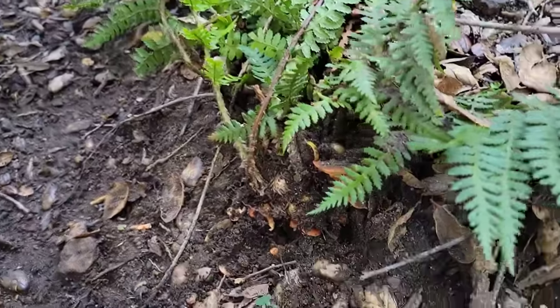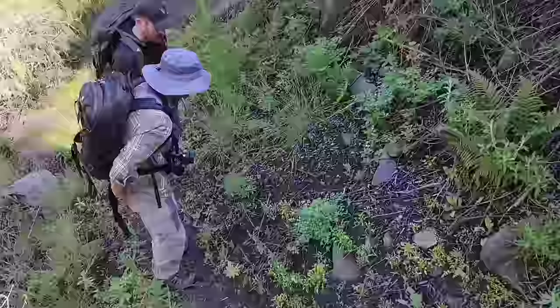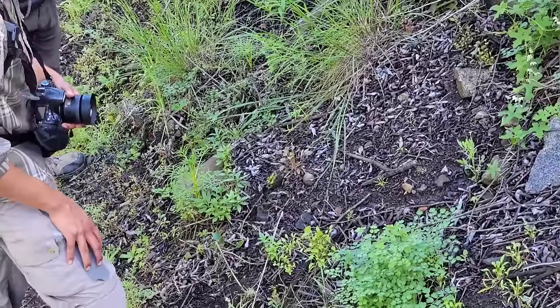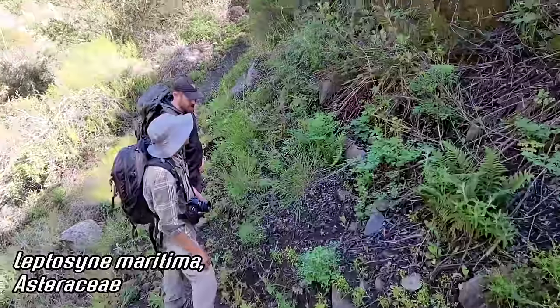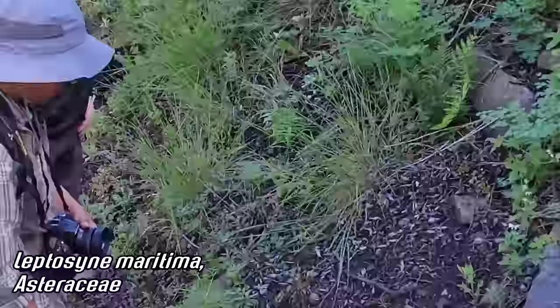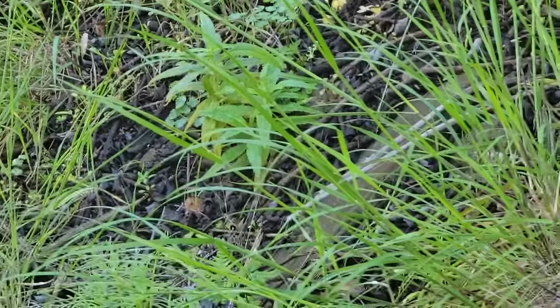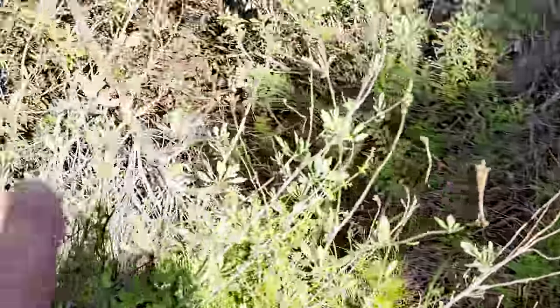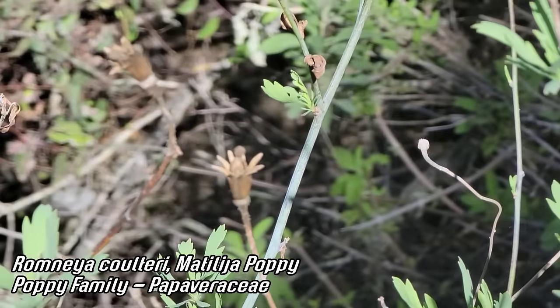So they're not really, the name is kind of a misnomer. Yeah. You got a claytonia down there. You got, I see Leptosyne maritima, formerly Coreopsis. Wait, where'd you see Artemisia? Oh, you got sticky monkey flower down there too. Sticky monkey flower. And right here we got Romneya coulteri, the Matilija poppy, the scrambled egg flower.